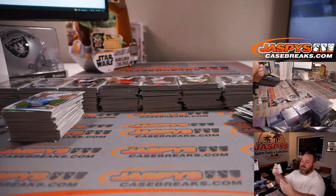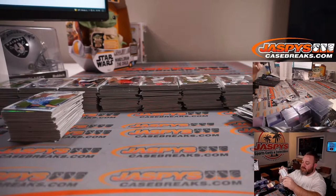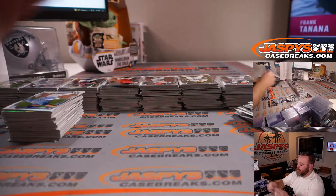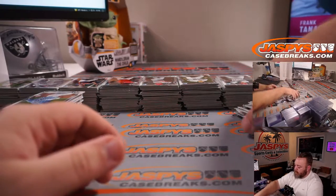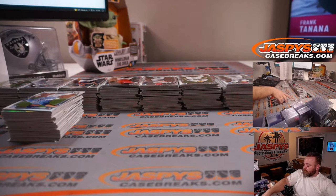So image variation for the Angels. Nice rookie Joe Adell there. And an extra auto in that box. Take it. I knew Matt would like that.